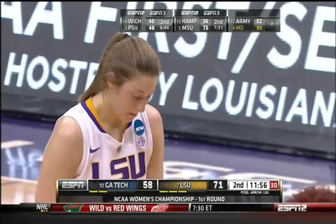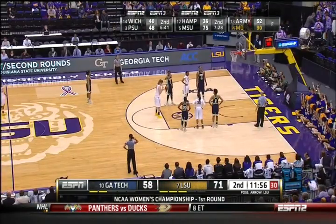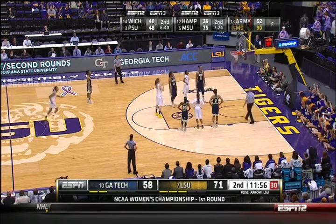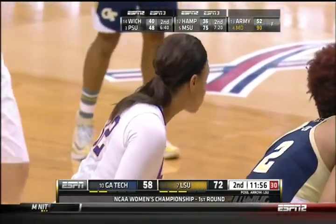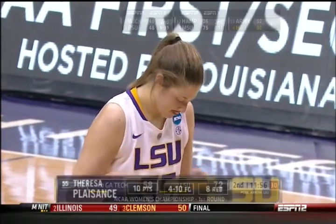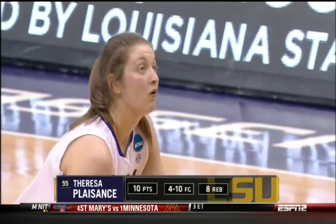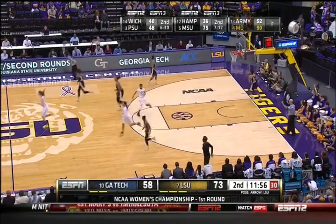Well, it is, because Danielle Ballard can set the tempo for your team. If you want to play fast, she can play fast. You just better put your track shoes on and get ready to keep up with her. If you want to play slow, she can do that too. But she's much better in the open court, much better in that full court, pushing tempo. So right now, LSU has had the upper hand in creating their offense in an up-tempo game, whereas we expected maybe Georgia Tech to do that a little more, and they've been limited.